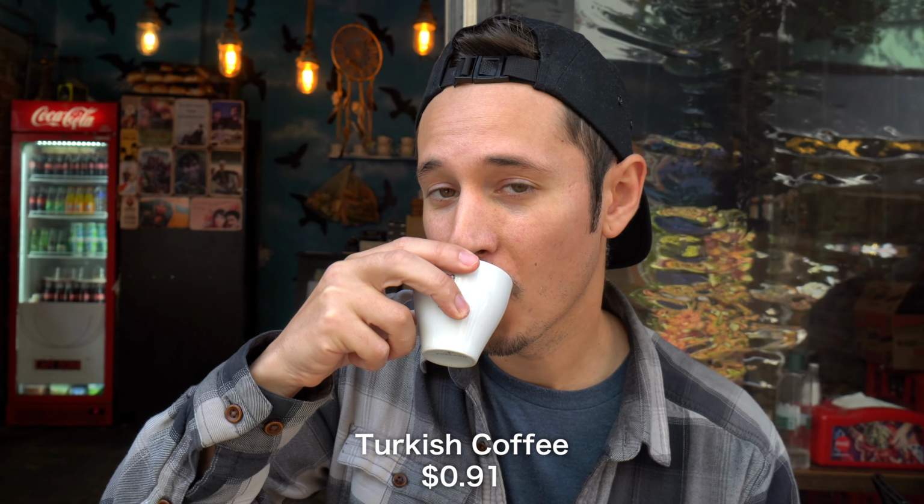I really like it though. It's tasty coffee, and it's more or less like an espresso in these little cups. You can find it cheaper, but this cup of coffee is 15 lira, which is like $1.